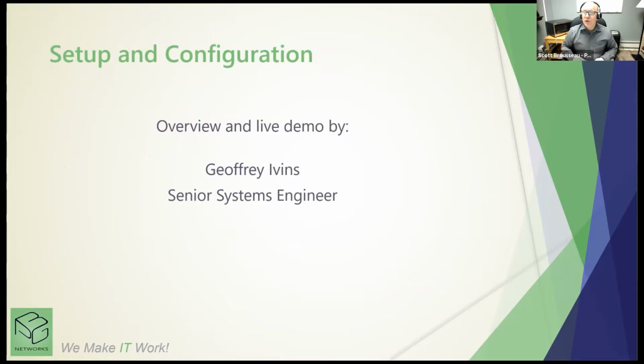So we're now going to turn this over to Jeff Ivins, our senior systems engineer here at PBG Networks, and he's going to talk about the setup and configuration.